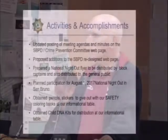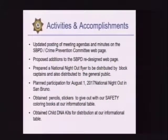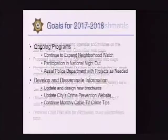We have obtained pencils and stickers to give away with our safety coloring books at our informational tables. The state legislature, the Senate, and the Assembly have been very good in donating the coloring books for a number of years, and they really draw the children in, so they bring the adults, and then we can talk to the adults in a little bit more detail about our programs. And we obtained a child DNA kit for distribution at our informational table.